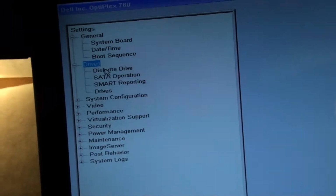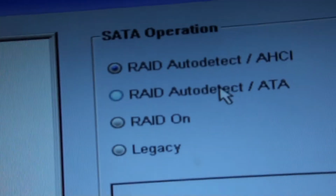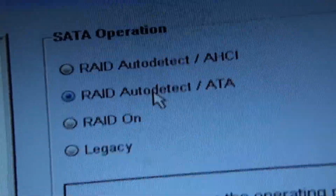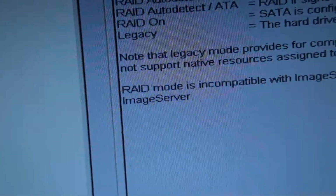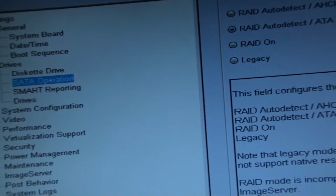Come on. And it goes data operation. It should be on the second one, RAID auto detect. I think it might have defaulted to AHCI. I'm not sure. We'll go yes, it just gave me a warning there. Apply that. Now, I don't know if that's exactly what's wrong with it. I've unplugged all the drives and it gives me the same error.